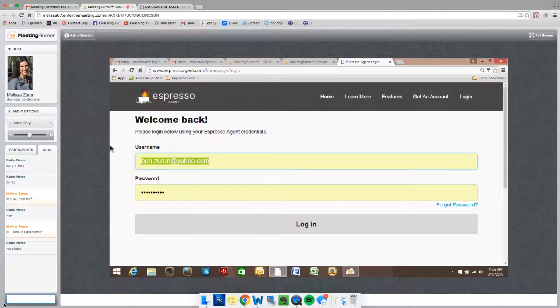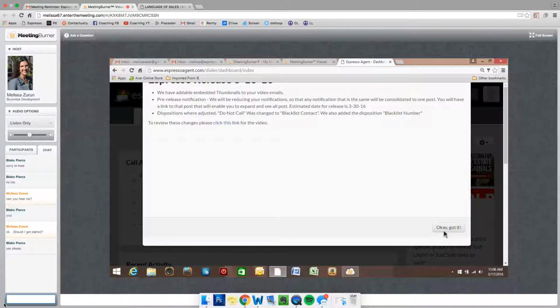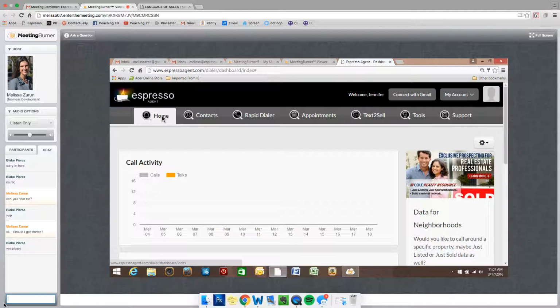Anyway, I'm going to go ahead and log into the system. So, agent demo. Okay, this is our demo account that I'm going to show you all. You will go immediately to the home screen here, and this is where you're going to see all of your daily activity. This graph comes from your rapid dial sessions. It'll show you each day how many calls you made. I'll be able to see all your calls and everything.